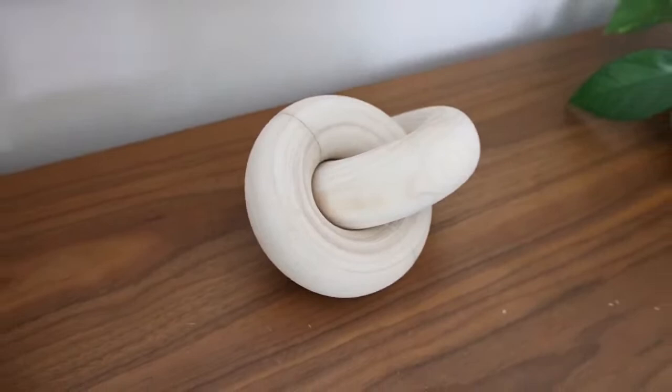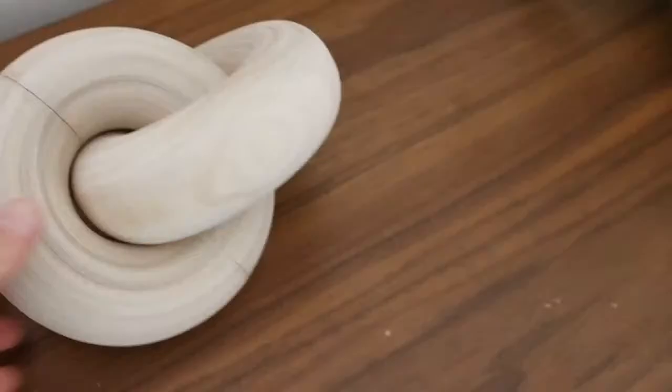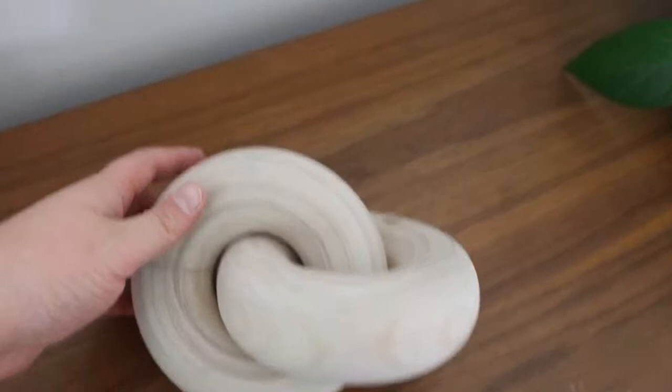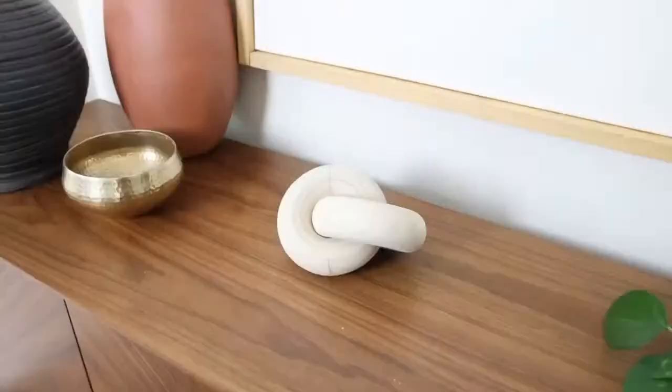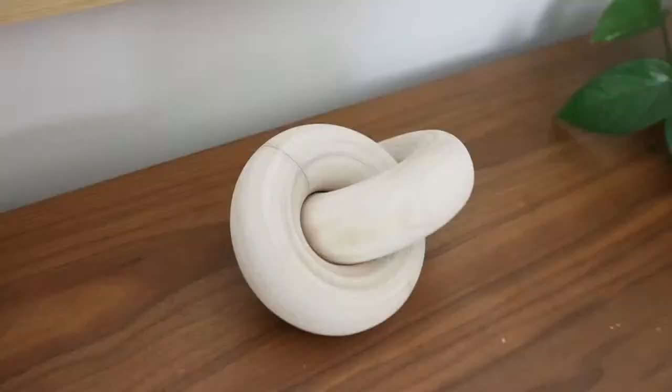Now this one comes in a natural wood, but I believe it has other finishes as well, Delaney. Yes, it does. If you click on that link, you're going to see you can also get a black option. They also have a dark gray as well as a whiter wood. But this is a great item to have just sitting out in your decor. I love the natural wood, but if you like another finish, you could definitely get that. I've also had people ask me if you can paint these. You could totally paint them or stain them, depending on your preference.